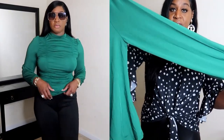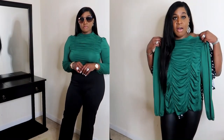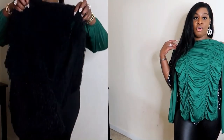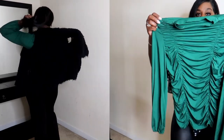Here is the sleeve. The sleeve is super, super long, and I love how it slouches up, like right here at the wrist. I like that look, y'all. As you can see, the bottom is kind of wide, and I love that in a sleeve. But this is gorgeous, you guys. Oh, this top is so cute. Of course, I can dress it up, dress it down. I have so many black slacks to wear this with. Y'all, this is just gorgeous. I love it. I love it, love it.